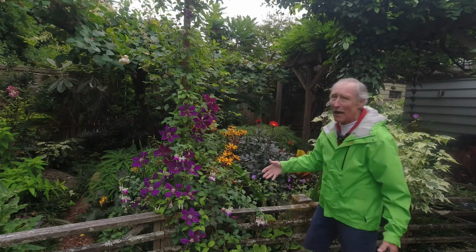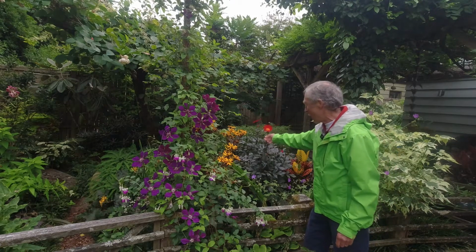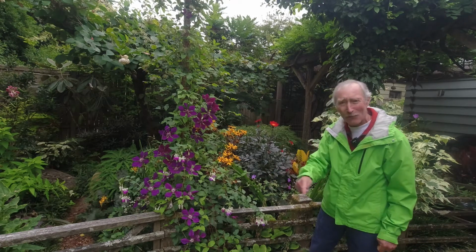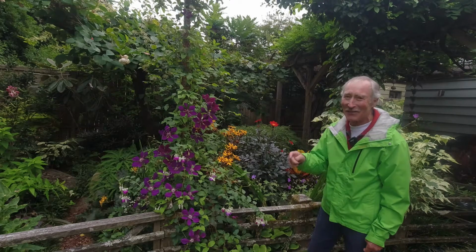And I'm a big dahlia guy, so I love dahlias. And this is one of my all-time favorites. It stays nice and small. It has red foliage, and it's called Happy Face. And whenever I see it, it makes me happy as can be.